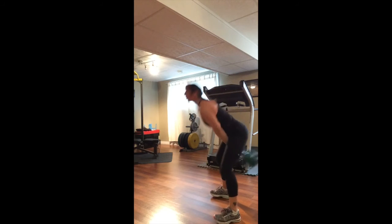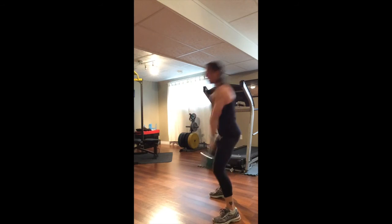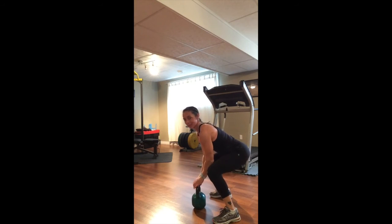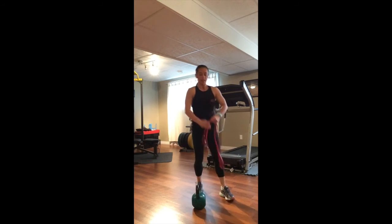Really initiate the squeeze from the hamstrings and the glutes. 6, 7, 8, 9, and 10. Good. Letting that kettlebell swing down, squat it down to the floor. Grabbing onto your band again, and we'll do those lat pulls.